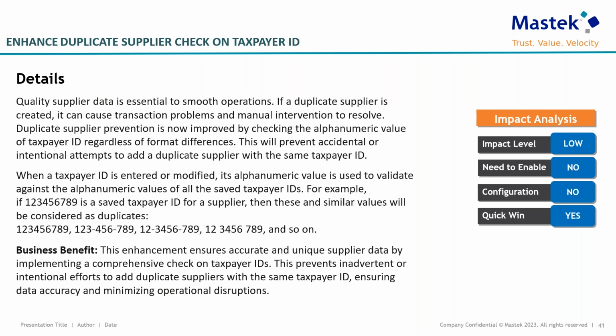So as you can see on the screen, in the example, there's a taxpayer ID number 123456789. If you try to put a special character between this number or something, still the system will not accept it and will throw you an error. So this prevents the accidental or intentional attempt to add a duplicate supplier with the same taxpayer ID, making sure your supplier data stays accurate and avoiding unnecessary problems in your business operations.